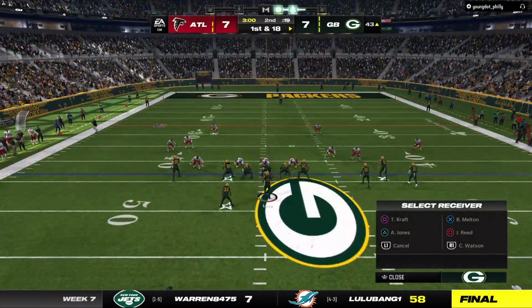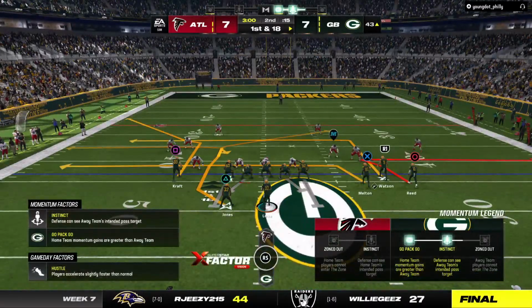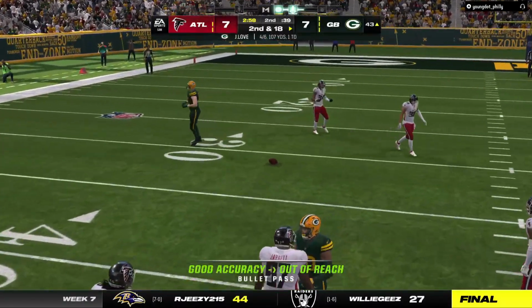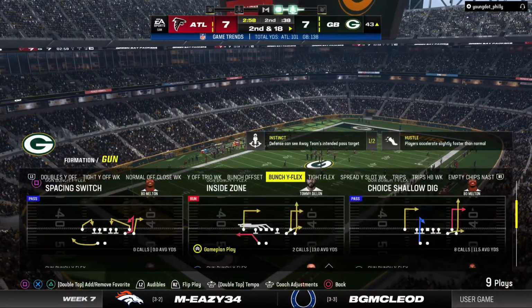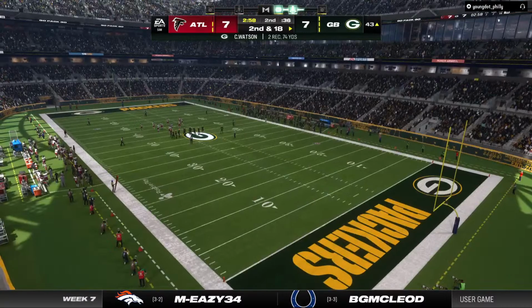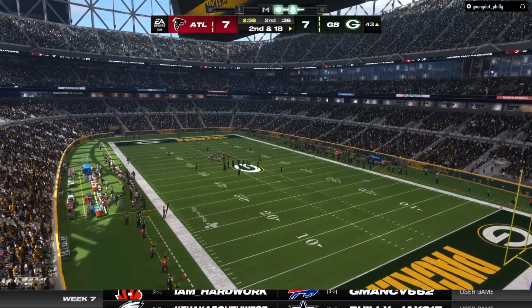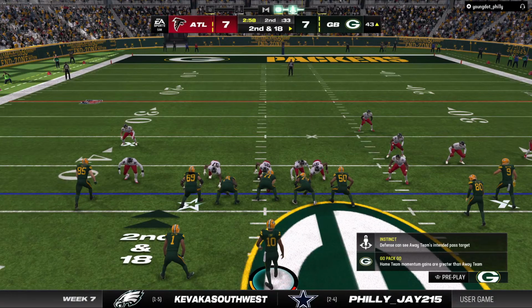Set, hut, smash, red. Set, go. Here's Love. Firing quickly, but it's incomplete. Certainly appeared to take away his first read, and by the time he tried to look elsewhere and find an open target, the coverage was too good. That one falls incomplete. Ready up. So they'll come up after the incompletion for 2nd down.